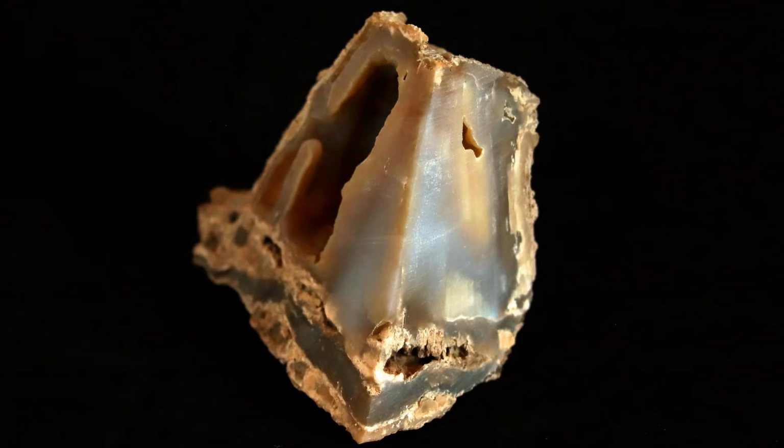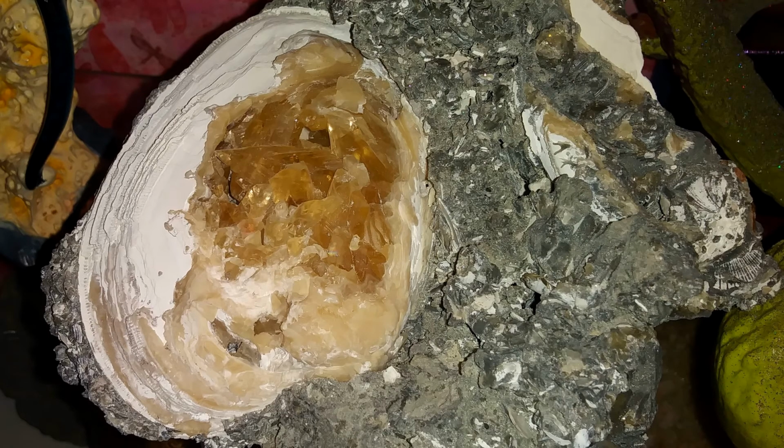The term agatized refers to a variety of translucent chalcedony called agate, which has microcrystals that are too small for the eye to see. This agate is characterized by banding and beautiful colors, properties that are common to many agates.